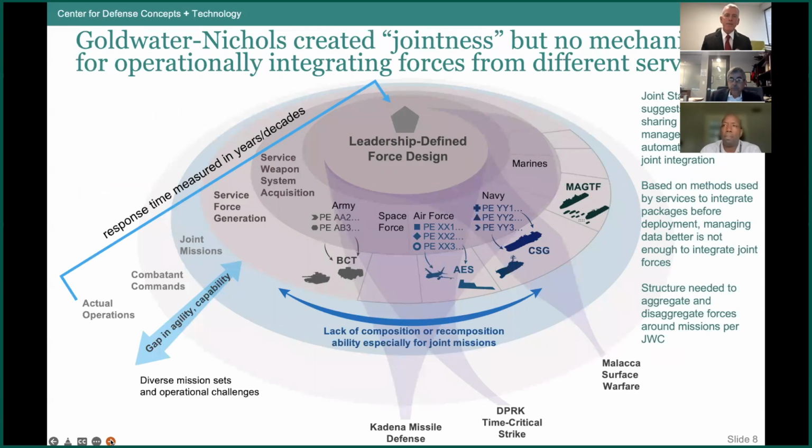The difficulty, though, is that the first time joint forces actually come together is in the combatant commander theater. So we've got, as you can see in this chart, we devise a force design within the services. We develop those forces within the services and generate them in the services through our force generation processes. The first time forces from one service encounter forces from another service is when they arrive in theater at the combatant commander's location and then try to work together.